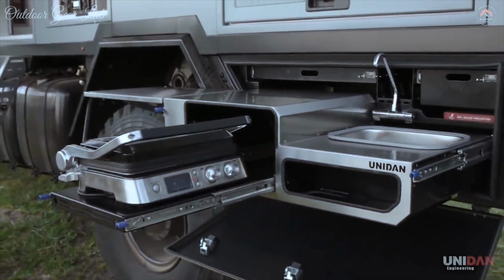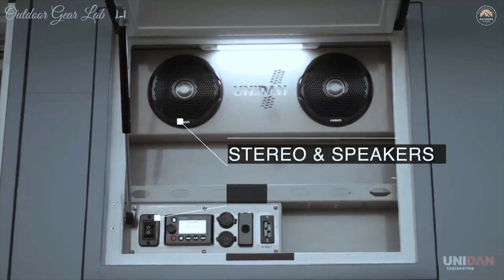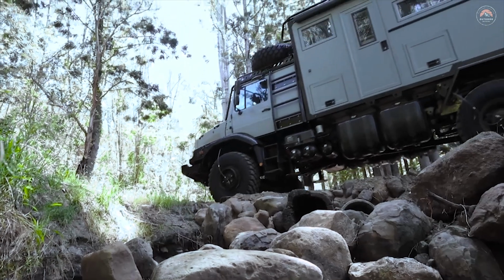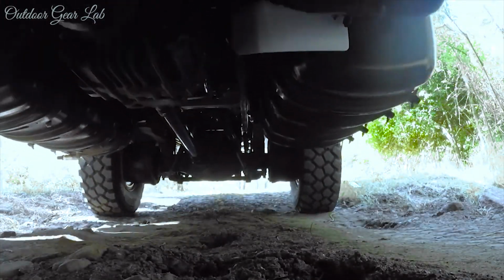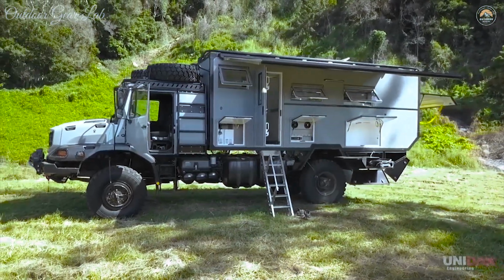Depending on your preferences, the entertainment hatch can house TV, stereo, and speakers, or just power outlets for those who want a digital detox. We couldn't think of anything more to add into this build. It even has a water desalination unit. This is truly a world-class expedition vehicle that we would be happy to travel in and live out of for an extended time. If you need to ask the cost, then you probably can't afford it. We certainly can't, but it certainly helps me dream of possibilities.